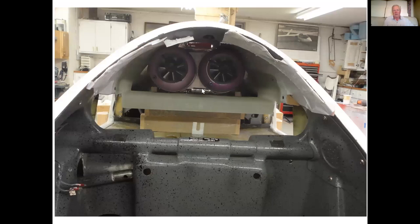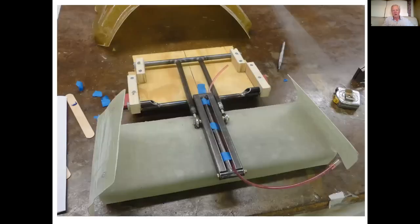So here I've got the saddle in the center. I have the folded down extension retraction system and then the turbines on top. This was a double check to make sure that I had enough room in here to actually install the turbines. Everything was looking good. So here it is on the bench.